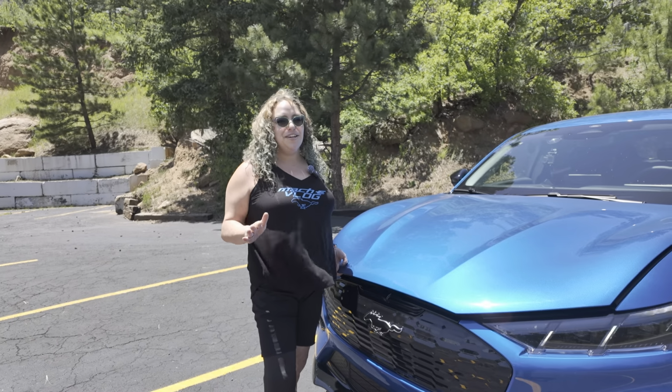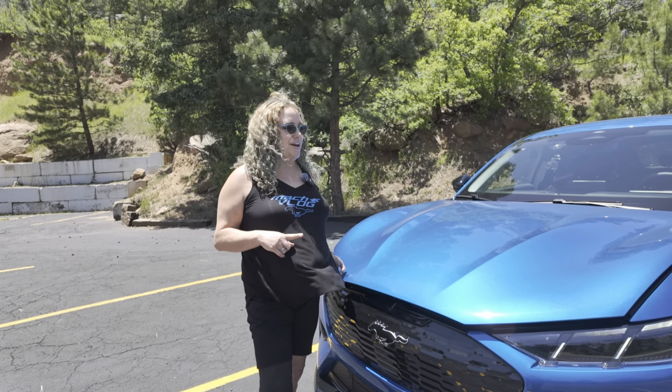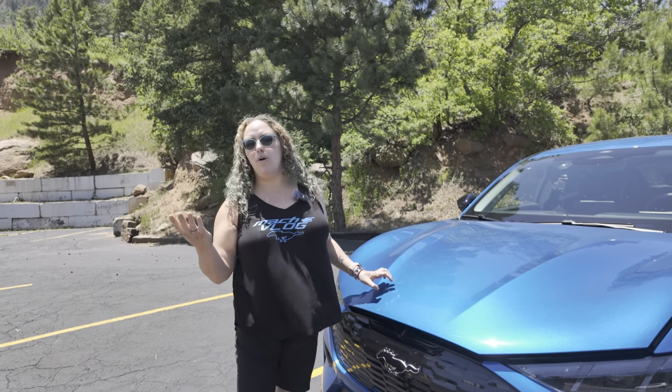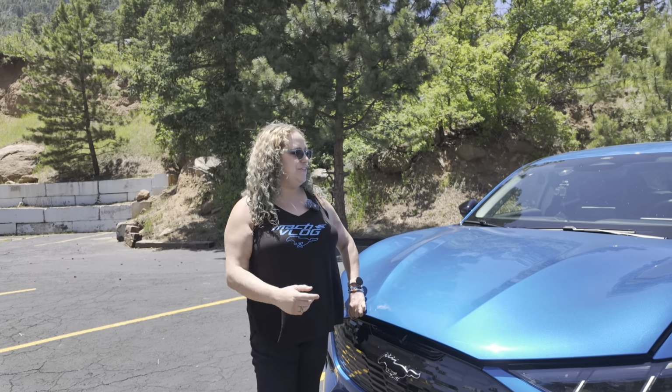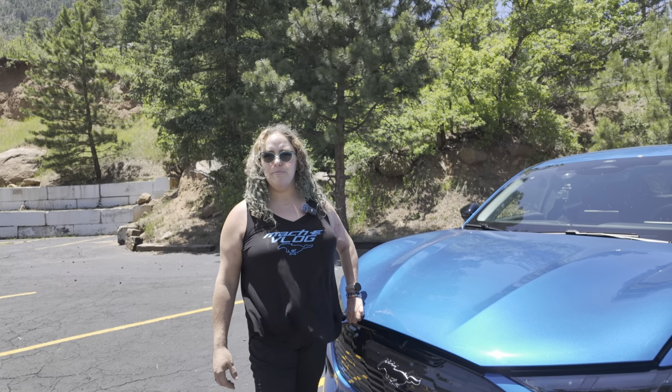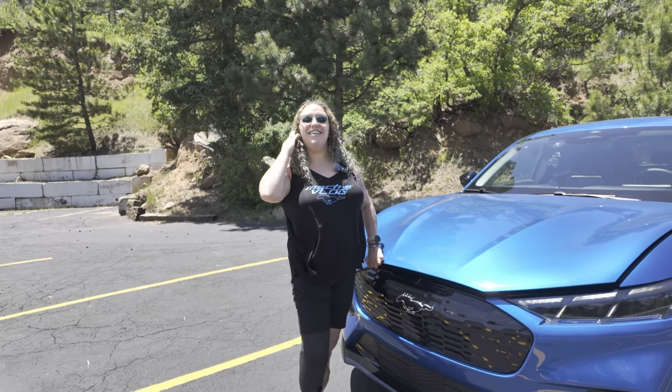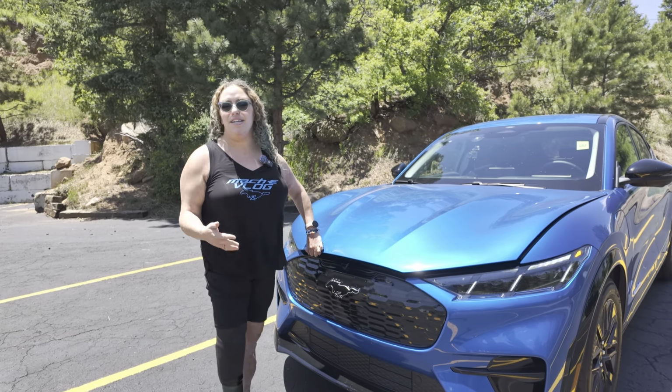One huge difference, of course, between the 2025 Mach-Es and older ones is that there is a heat pump, which is great if you live somewhere cold and you've been wanting a little more efficiency in colder weather. And it will help even on some chilly mornings in SoCal. So yeah, it certainly will. So if that's something you wanted, that's great.